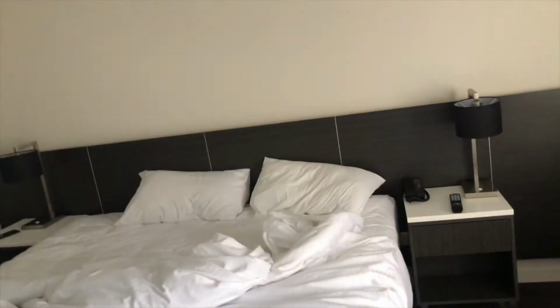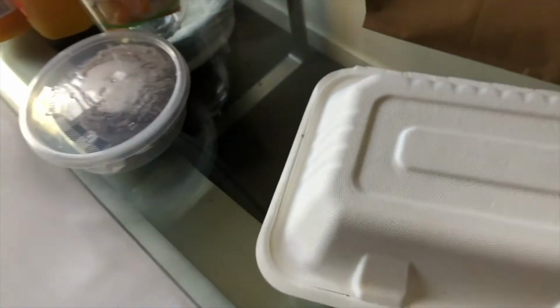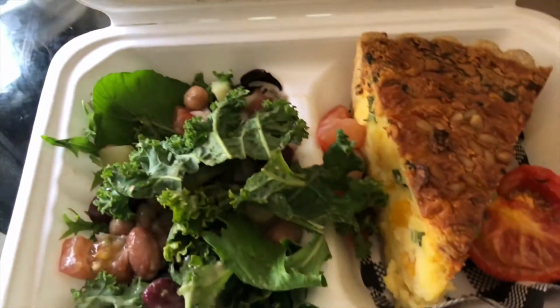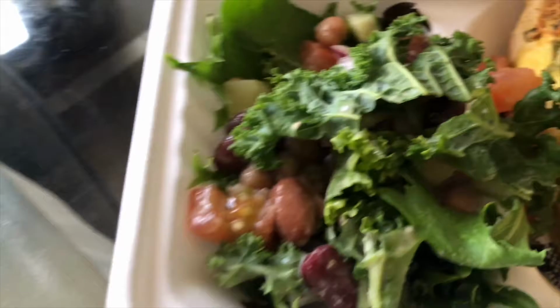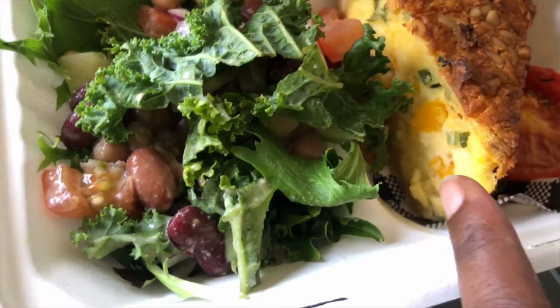Guys, I just woke up. You can see my room is a mess. Let's see what's in store for lunch. Oh my god. Okay, wow, I like the salad. And this looks like frittata or what? Okay, this looks more like frittata.